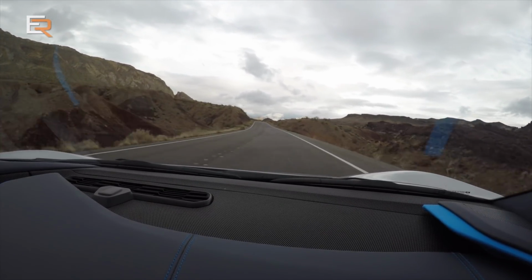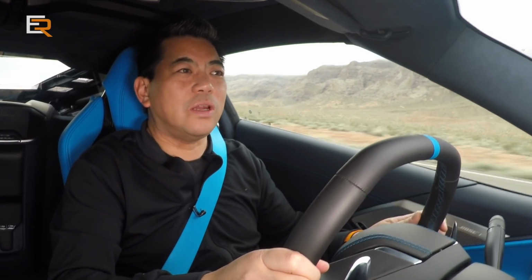It's like 2.9 seconds. So imagine this, the last generation Corvette ZR1 did it in 2.85 seconds, and that had 755 horsepower. This has 50% less horsepower, and it's doing 0 to 60 in the same time.